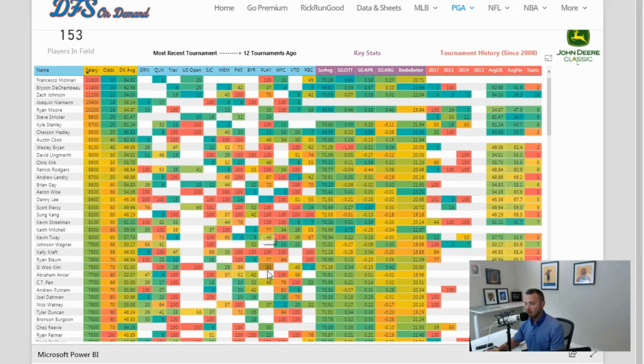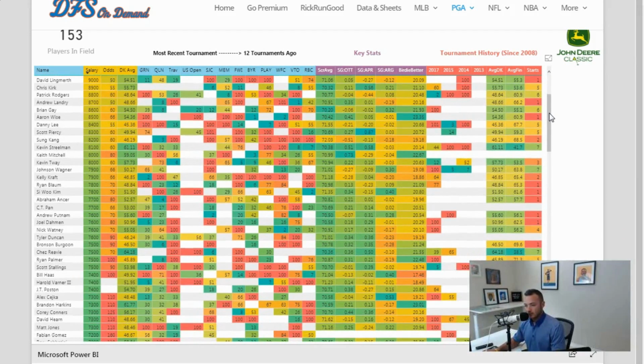Let's knock out a couple of other of these guys here. Austin Cook playing well, two top 6s in his last 3 starts. Brian Gay, I think even with that 39th place finish last week at the Greenbrier, 4 of his last 5 starts prior to that were all top 20s. I think he's an option. If you're looking for course history, which I'm not solely a course history guy, but Johnson Wagner, 2 top 7s in the last 3 years. Let's see what else we have here.